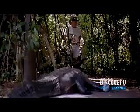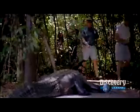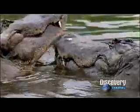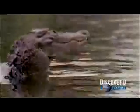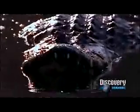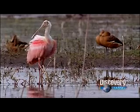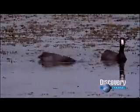No wonder alligators are known as the keepers of the glades. You might also call them nature's engineers. To stay warm and wet during the dry winter, they dig water holes all over the glades. These oases attract millions of fish, which in turn draw thousands of wading birds, eager to capitalize on the easy pickings.